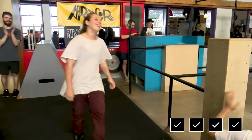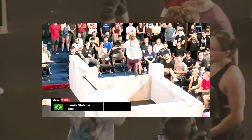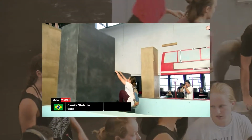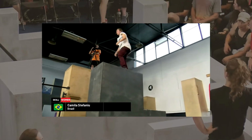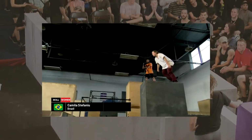Either way, I think she can walk away super happy with that run, flashing every other challenge. And on top of that, she bounced back the scary one. And that is a big progress right there. All right. Camila STEFANIU with a 8.5.